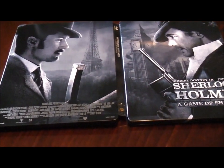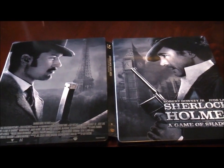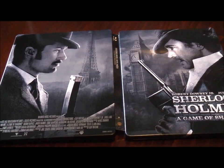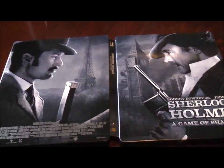This time out, we also have the original Girl with the Dragon Tattoo in the movie, and that, of course, is starlet Noomi Rapace, or Rapace. Unusual name, but I think we all know who she is from the original Dragon Tattoo movies.